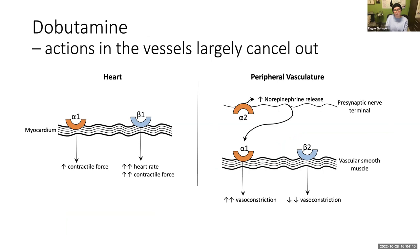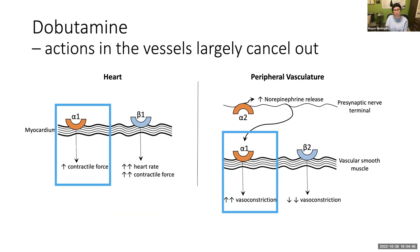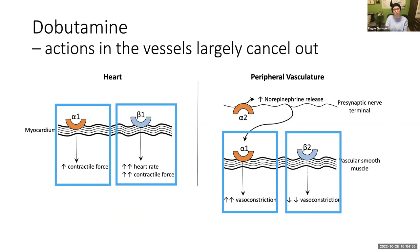Dobutamine is the simplest medication because the actions in the vessels largely cancel out. So what we end up with is alpha 1 activity, both in the heart and the peripheral vasculature, increasing the force of contraction and vasoconstriction, but also beta 1 and beta 2 activity, which in the heart is positively contractile and results in the tachycardia that you oftentimes see with particularly high doses of dobutamine. But in the peripheral vasculature, these effects cancel each other out. And people talk in the literature sometimes about a vasodilatory effect of dobutamine.